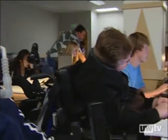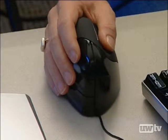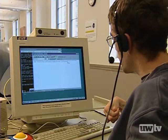The important thing is to work closely with the person using the computer to figure out the best fit. Pay attention to the individual and what he or she needs, both through observation of him or her in the actual environment in which the technology is being used, and also through consultations with the individual.